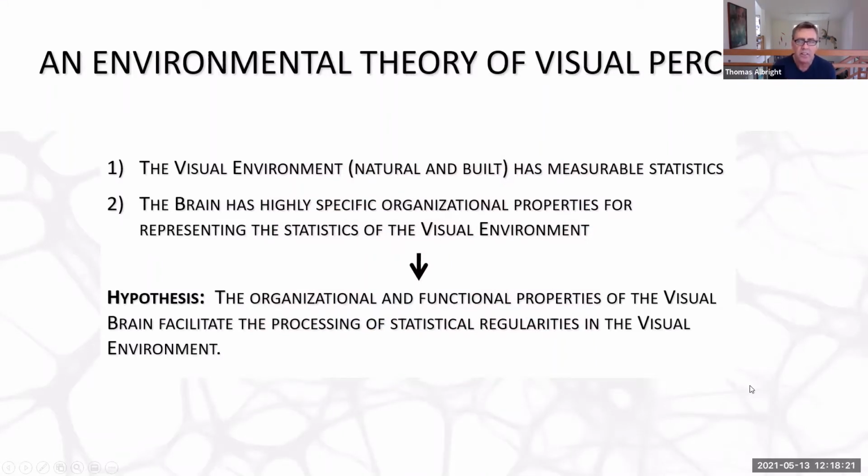It's built on a number of ideas that have been around in the literature for some time now. And I'll start with two premises. First is the visual environment, that's both the natural environment and the built environment, has measurable statistics. They're things that you can go out and measure about the properties of light, the brightness, the movement of air, the chemicals in the air, and so forth. And the brain has highly specific organizational properties for representing the statistics of the visual environment. I don't have time to go into the details of those, but those are things that are well known from studies of vision largely over the past 50 years or so. And from those two points, we can develop a hypothesis, which is that the organizational and functional properties of the visual brain facilitate the processing of certain statistical regularities in the visual environment. And that hypothesis has implications for design.